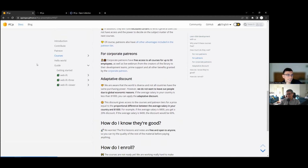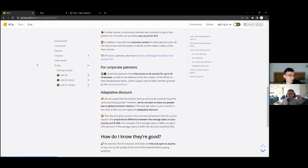But the idea is that if you are living in a country whose average salary is below $1,000 a month, you can apply a discount that is proportional to the difference between the average salary and those $1,000. For instance, if in your country the average salary is $500 a month, you can get everything, both the courses and the Patreon, at half the price. We are trying to make this adaptive so that if there are people from countries with a different economic situation, we can also offer them everything at a fair price.